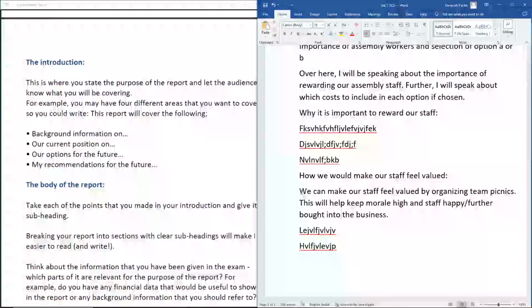Just think of yourself at work. If you are at work and somebody asks you how we would make our staff feel valued, they don't care if you first write team picnics and then explain it in the email. You write one and then explain it. You write point number one and then explain it. They want an answer. You give it to them however they want. So presentation becomes secondary. The important thing is relation to the question.